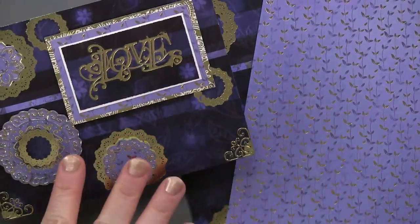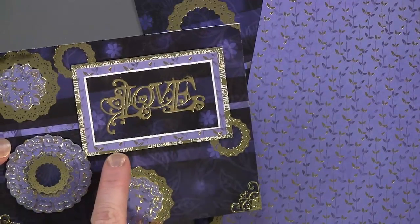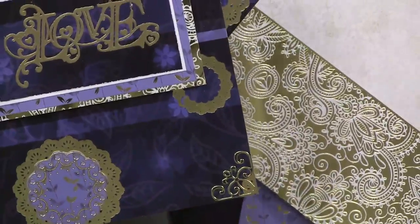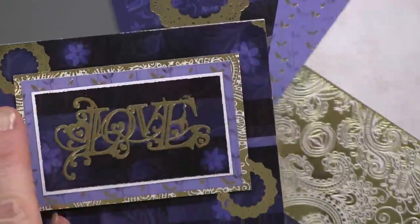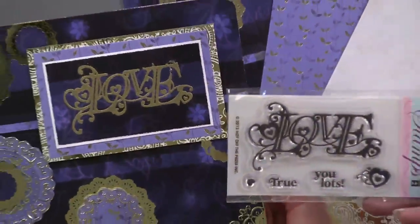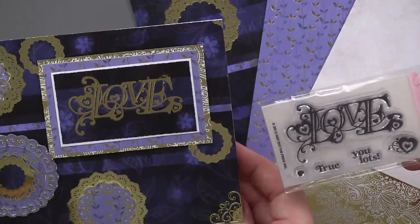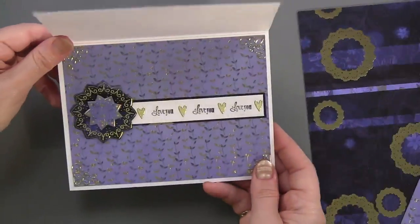So that's combining two of the papers, but there's another one of the papers, and it's right here. There is. This part was matted on that. Right. It's the ivory floral paper, but it's got this big wide border, and that was used, just a part of it, to back this label here. It's just a beautiful look. And then that's the love stamp that was used there, and it was... And that's with the gold embossing powder. Right. But open that up, because that's dramatic.